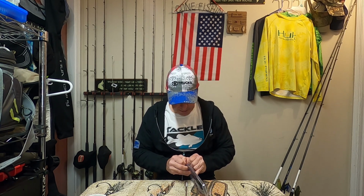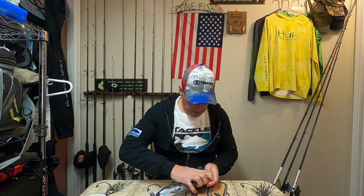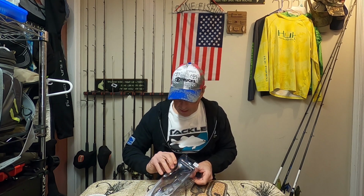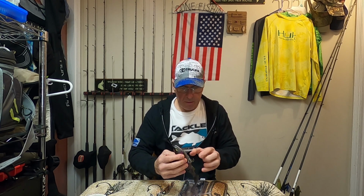I had the original, and sadly a nice backlash sent it to the bottom of a green lake. So I picked up a couple more. Now this one's new and improved. If I can get it out of the package. Man, that stinks. So here you go. They 3D scanned a trout, and segmented it, so it's got a nice action to it, and it comes with this awesome harness setup.